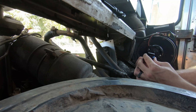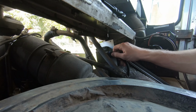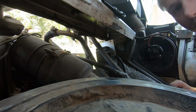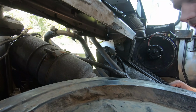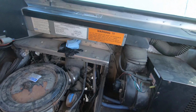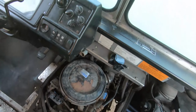Okay, we'll just plug this back in. It's got a lot of dielectric grease on there from last time. So it should plug right back in. I'll show you that it runs right now, and then I'll just update you tomorrow. I've got to drive this around town, and I'll just update you tomorrow when I'm driving around town and it's warm, showing that the issue's resolved. So that's it. It's again right there, relocated. Nothing crazy, but we'll put this back together and get it running.